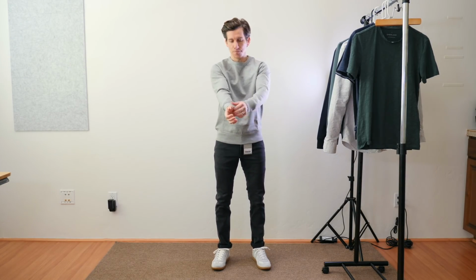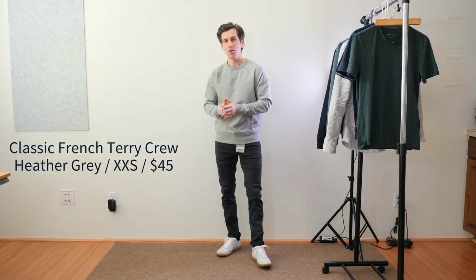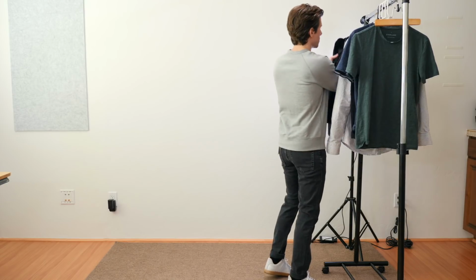And then this is their cotton crewneck sweatshirt. This is actually size extra, extra small. They don't make everything in extra, extra small, but they did have this and it fits really well. Really happy with this one. It's hard to find just a good, solid gray sweatshirt that fits. So yeah, this is really nice and comfy.